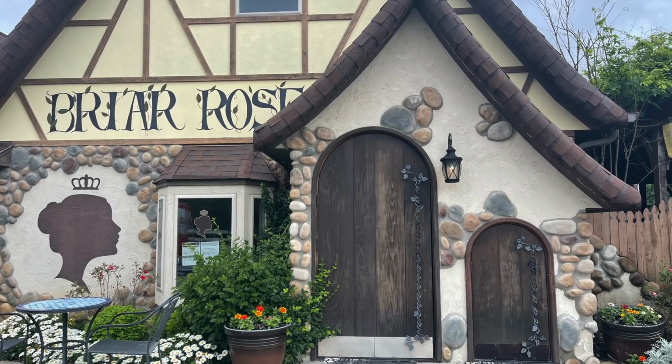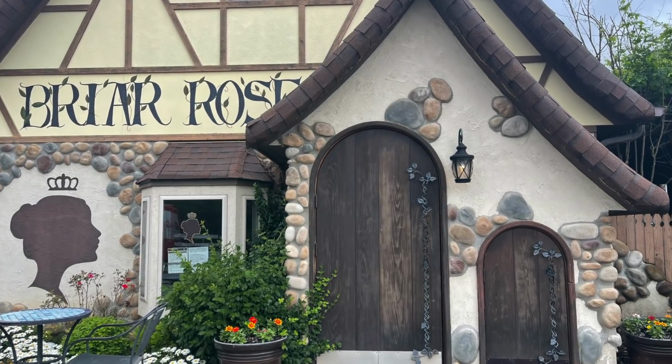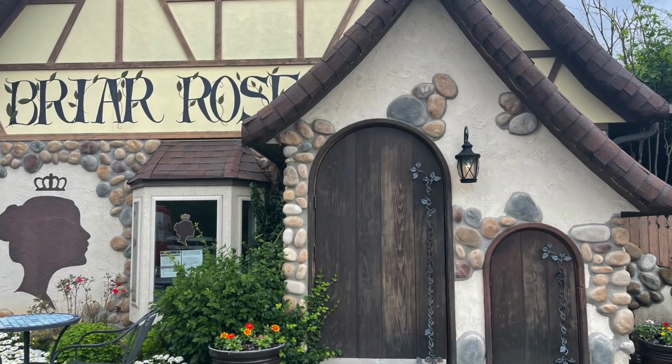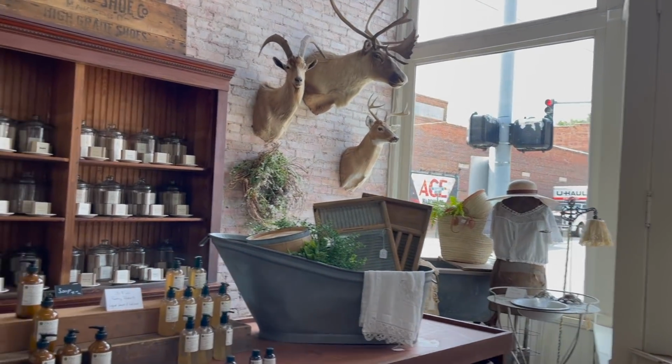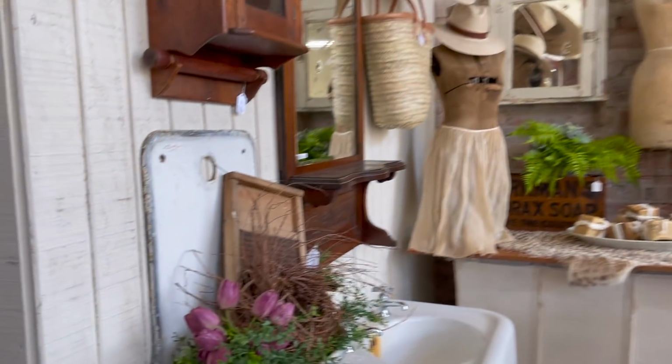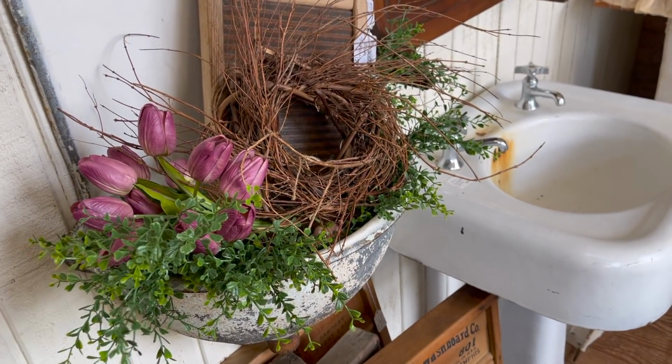Well, Rob and I headed out to go to some great flea markets and little boutiques, but of course we stopped at Prairie Grove Bakery for a great coffee. And then we ended up at Southern Mercantile, which was our first stop. This is one of my absolute favorites.